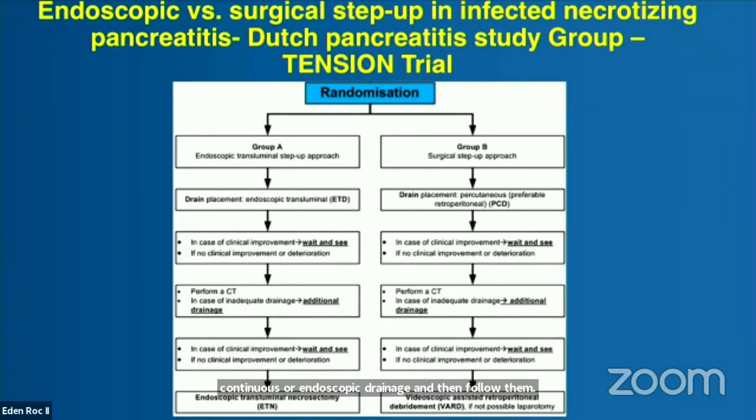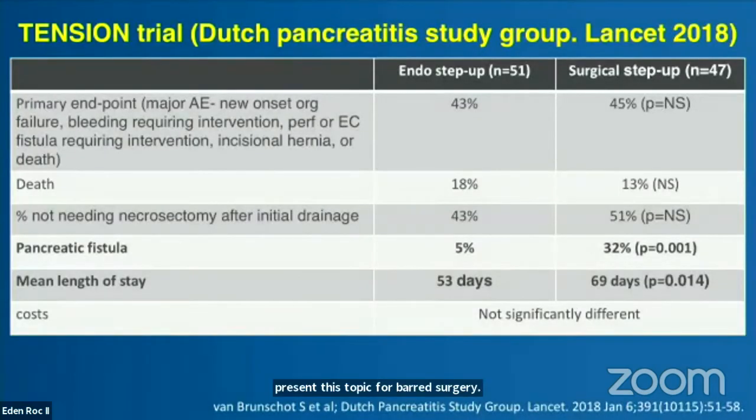If the drainage was inadequate, they did additional drainage. If it was adequate, they then watched them. If they failed to improve, then they did necrosectomy, whether it was endoscopic or VARD and surgery. So in this study, what they found in terms of the primary endpoint, which was major adverse events or death, was really similar between the 98 patients in the study. The death rate, as you see, separately was also similar.